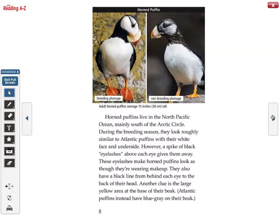Horned puffins live in the North Pacific Ocean, mainly south of the Arctic Circle. During the breeding season, they look roughly similar to Atlantic puffins with their white face and underside. However, a spike of black eyelashes above each eye gives them away. These eyelashes make horned puffins look as though they're wearing makeup. They also have a black line from behind each eye to the back of their head. Another clue is the large yellow area at the base of their beak. Atlantic puffins instead have blue-gray on their beak.